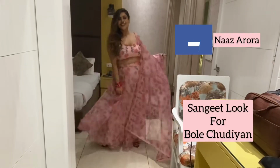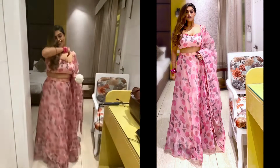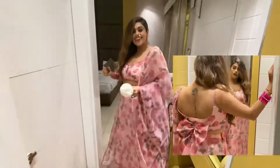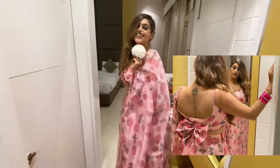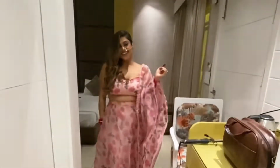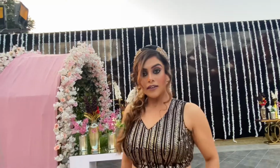Next is this beautiful Sangeet look. I've got this pre-stitched lehenga from Flipkart, and then I got the blouse stitched and sized according to myself. The best part about this lehenga is its back. I got a bow made and I love how floral, free flowing and beautiful it looks. I got a strappy blouse with a sweetheart neckline and a normal free flowing skirt. That's it for the Sangeet look.